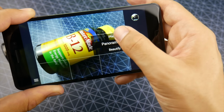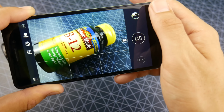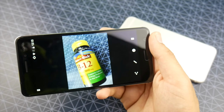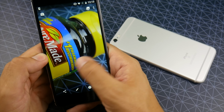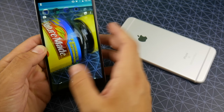Oh, I think I have that in panorama. Let me do photo mode. Let's shoot that shot really quickly and let that load up. You can see it's not super quick. It's not fast like an iPhone camera, but it's not super slow either. And you can see that quality is acceptable. I mean, look at that. Do you really need that much more quality for just sharing to Instagram?